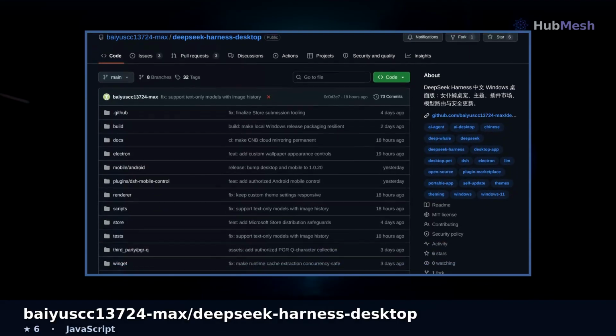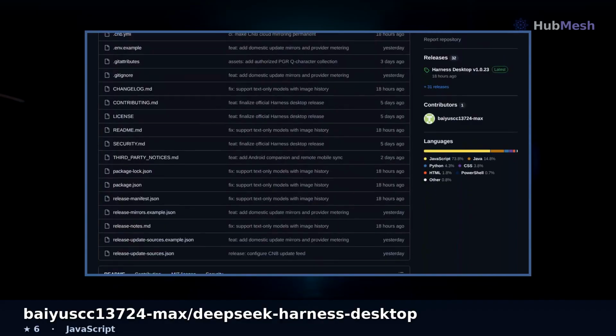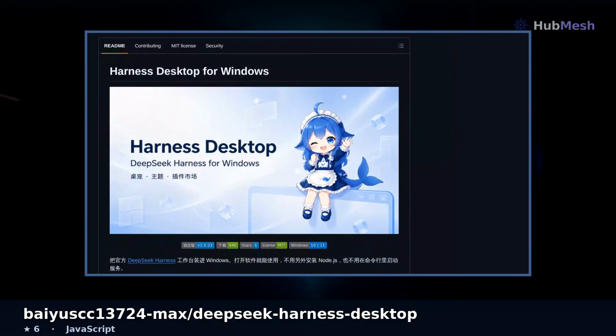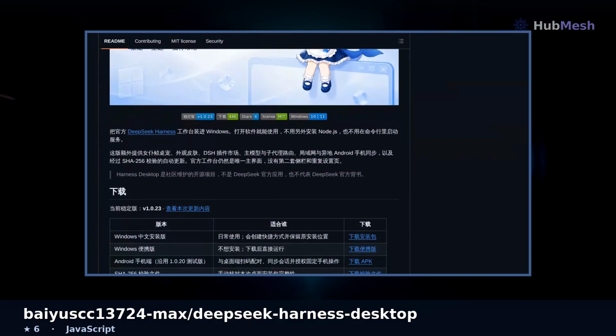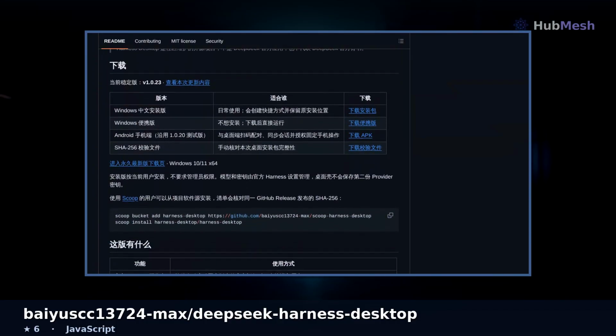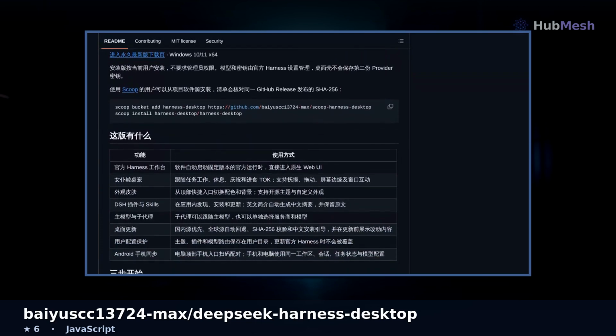With SHA-256 validated builds, deepseek-harness-desktop runs your workspace locally while teasing isolated security safeguards. You can launch the harness on Windows immediately without installing Node or starting background terminal services. Installing via Scoop verifies hashes against the GitHub release so your API provider keys stay untouched.